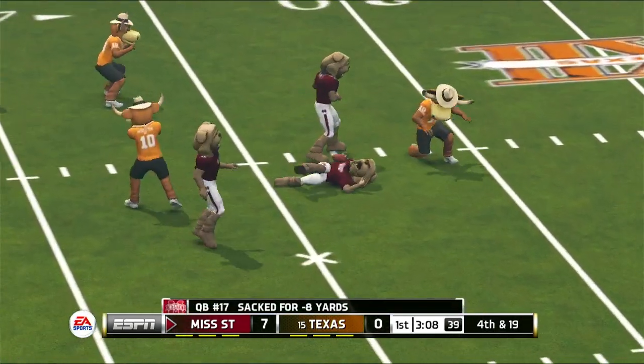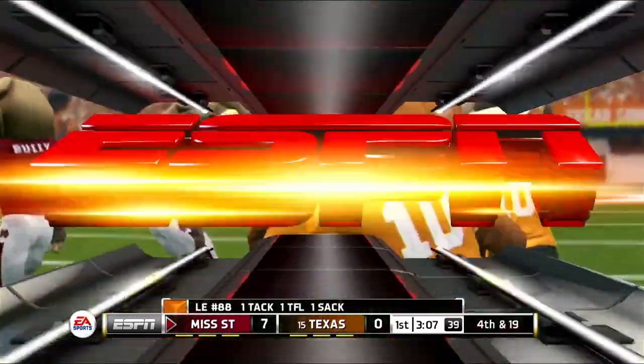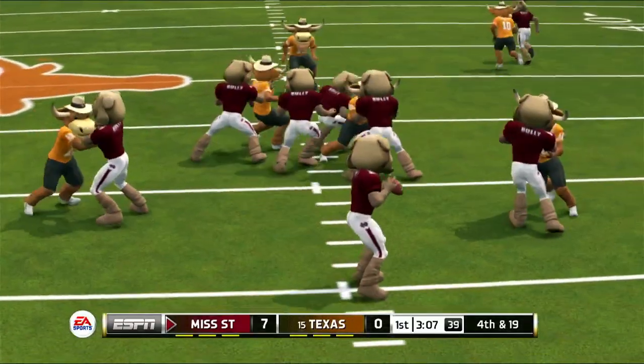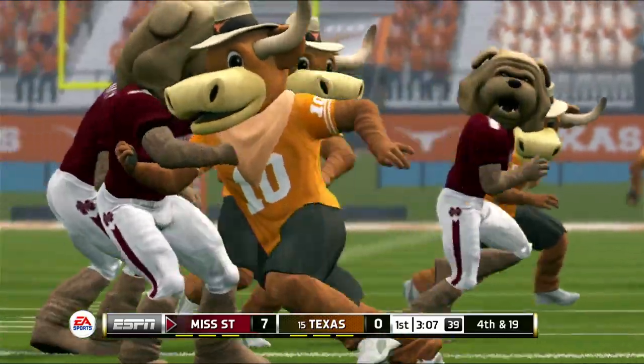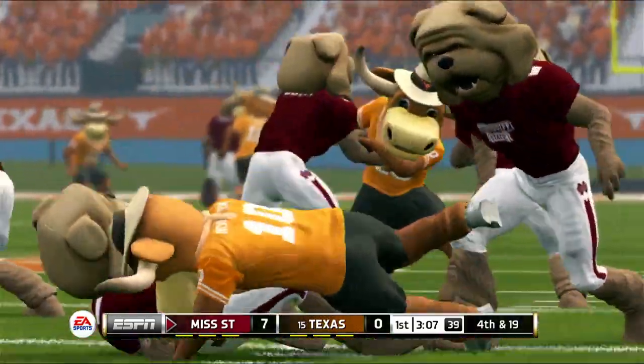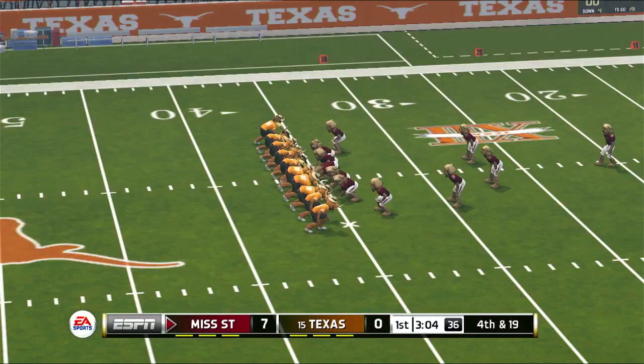That's a great tackle at the 35. Loss of 8 yards on the play. That makes it 4th and 9. After the sack, it's now 4th and long. The punting team's got to give their kicker some time.